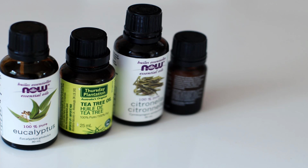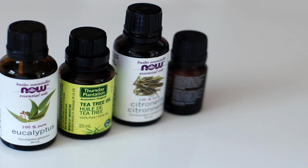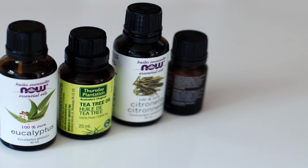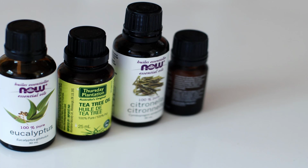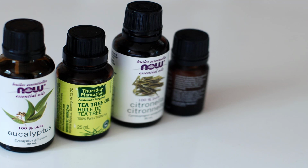2. Diluted tea tree oil. Mix 1/2 teaspoon with 2 teaspoons of water. Apply to clean skin and leave on a few hours or overnight. Rinse with water and pat dry. Apply natural moisturizer like organic coconut oil. Repeat daily to get rid of acne scars.